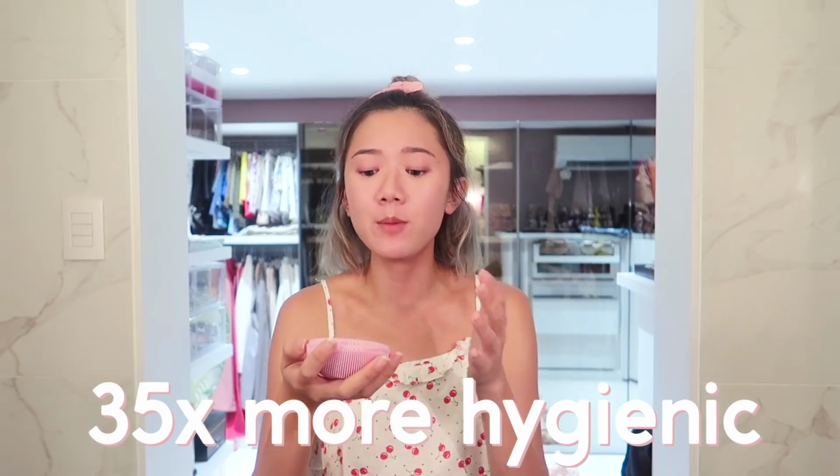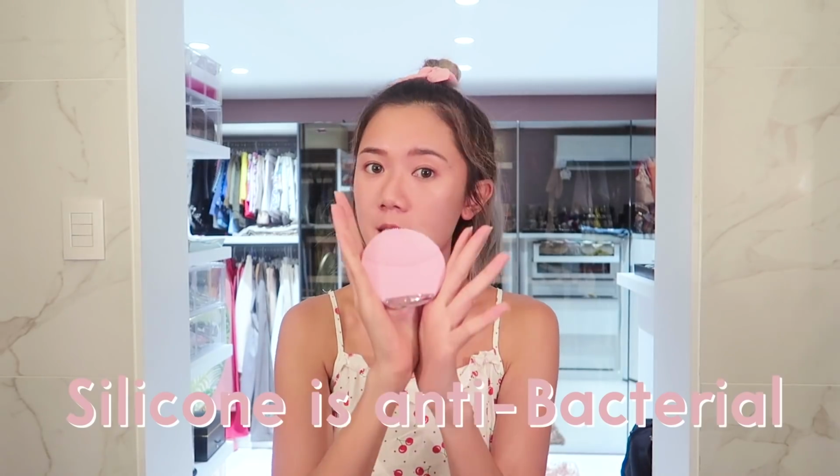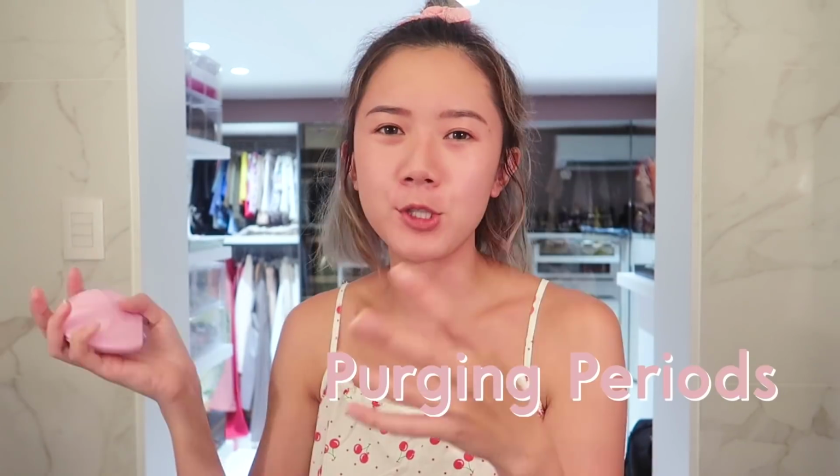It's 35 times more hygienic than the normal sonic brushes that you see from other brands because, again, it's silicone, and silicone is very antibacterial. That's one of the things that I really like about this, because before I really wanted to try the brushes as well, but what stopped me was when I was researching about these other brushes. A lot of the reviews actually claimed that they had breakouts because of the brushes, or some of them touted those breakouts as a purging period.